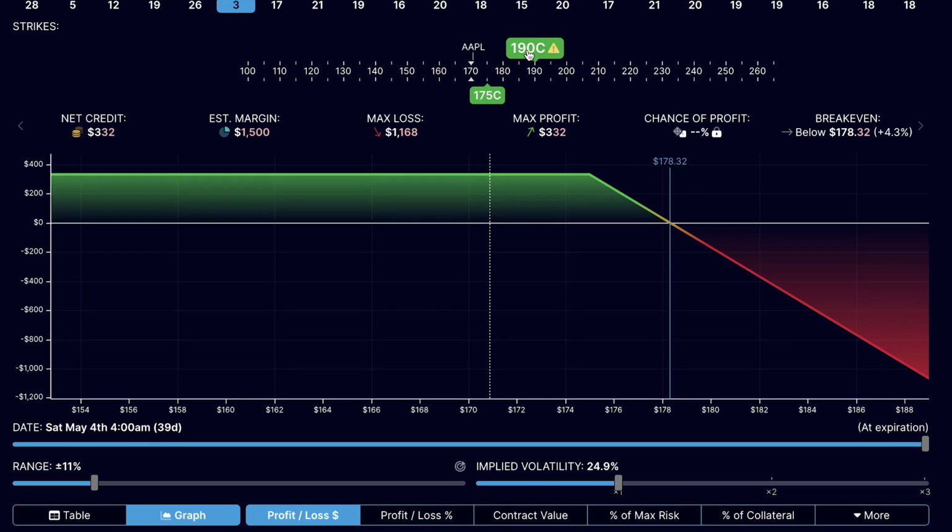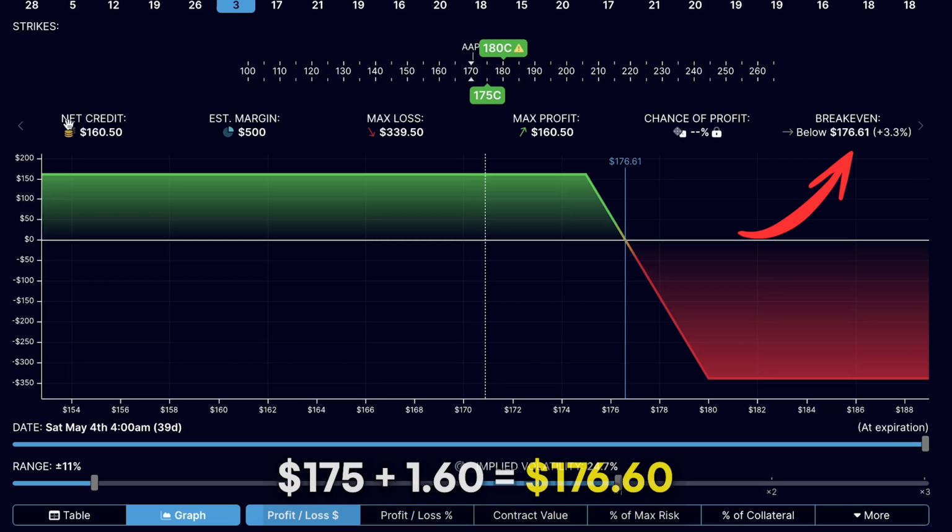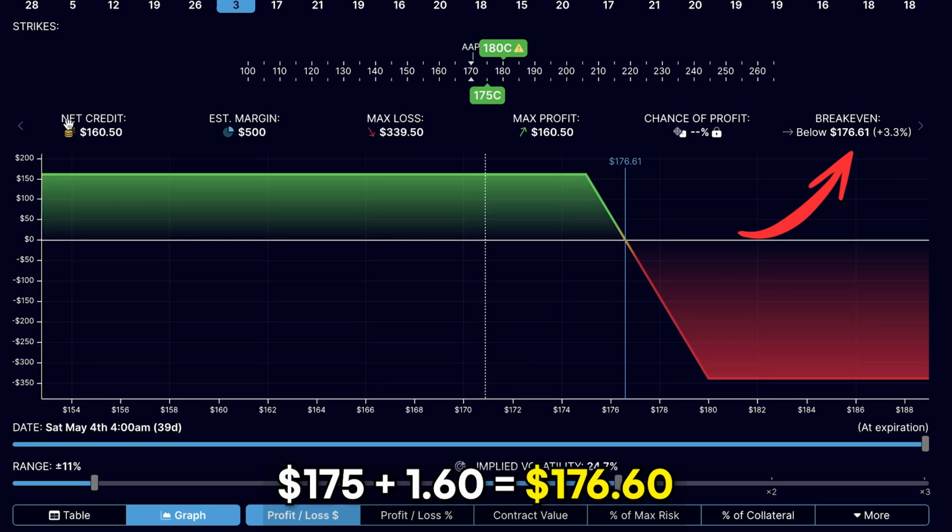So to avoid that, I can buy a call at $180. And with that, my max loss is capped at just $339.50, which is a lot more manageable. My net credit and max profit has also gone down to just $160.50, which is fine. And our break-even is $176.61, which is derived by taking the $175 plus the $1.60 premium that you have collected.